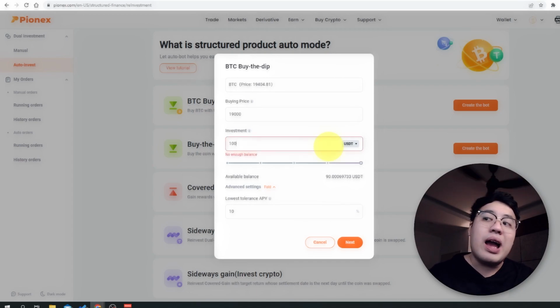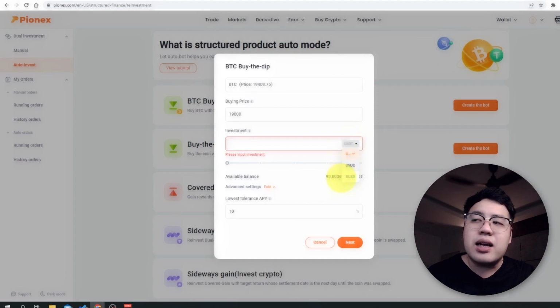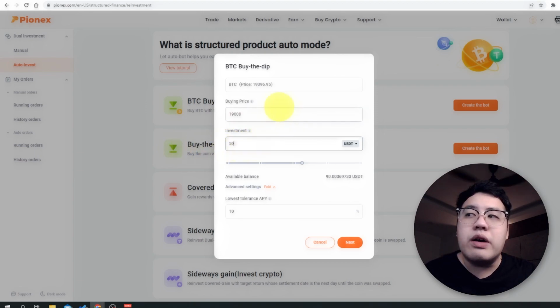Okay, so right now I have $90, for example. This is the investment, the amount of USDT, USDC or BUSD you want to invest. You can select the options here. For example, let me put $50. So if the price touches 19,000, I will buy $50 worth of Bitcoin.